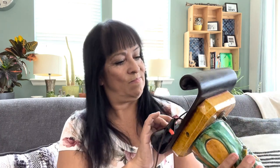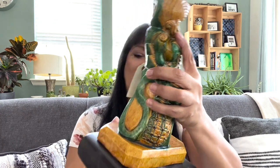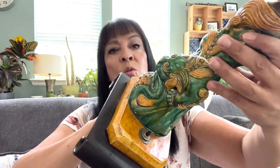So although this is in a majolica style, it is probably not, I don't know. You know what? It could be made in Italy because it does have that majolica style. How old is it? It's pretty old for a lamp, maybe 1950s, but the subject matter is amazing and the colors are amazing.